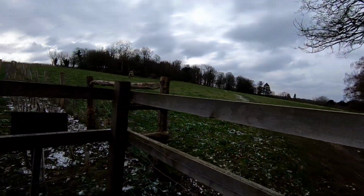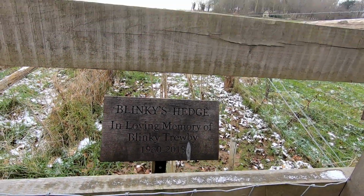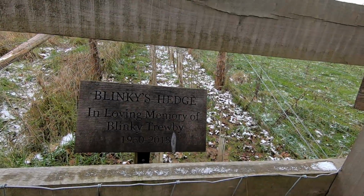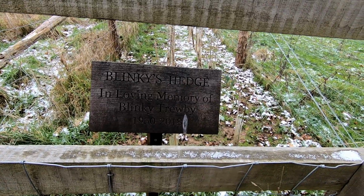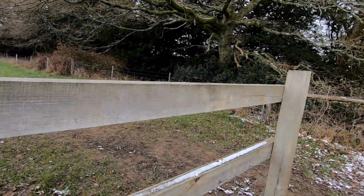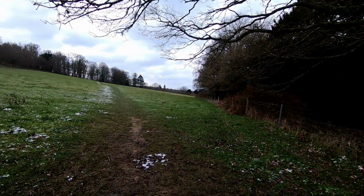And we've got wildfowl chirping away in the background, but then we've got this one which I've seen before, I've videoed it before. Hawthorn hedge, Blinky's hedge, in loving memory of Blinky Trueberry, 1950 to 2018. So I've got to come out through the rest of this kissing gate, and then my path is up through there.